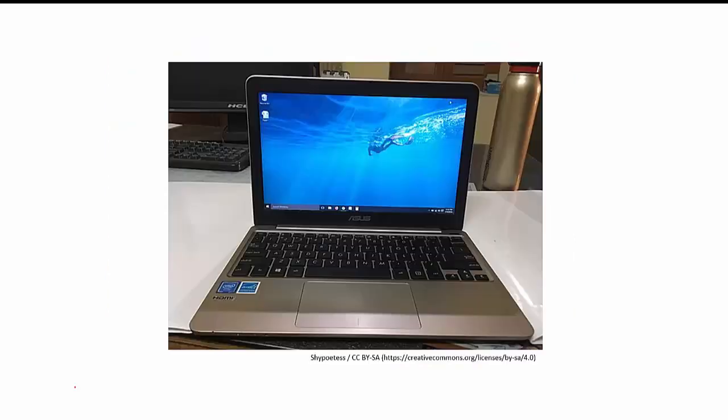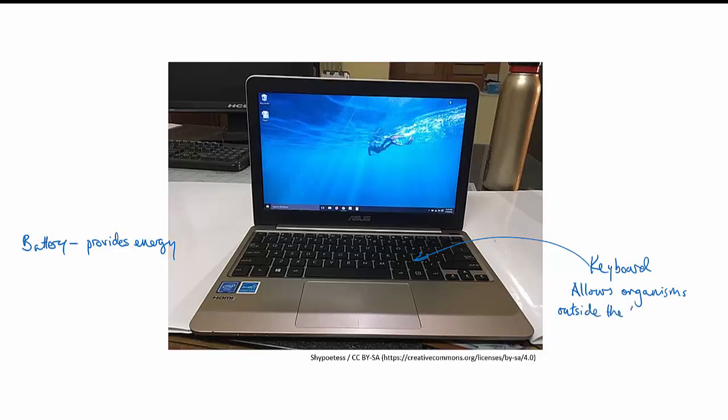Right now, you're probably looking at a laptop. It has a lot of different parts that each perform a different function. The battery takes in energy when it's being charged and releases energy to the laptop to allow it to function. The keyboard is a tool to allow organisms outside the laptop, that's you, to put information into it.